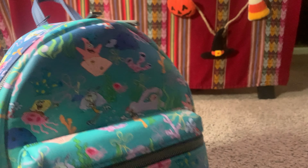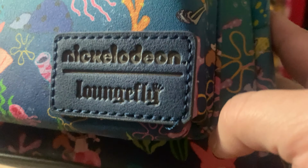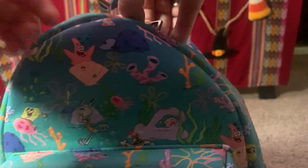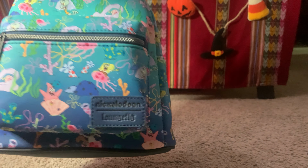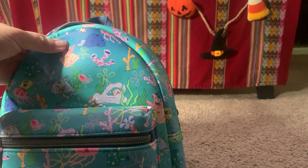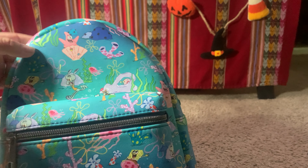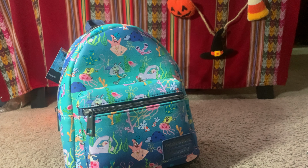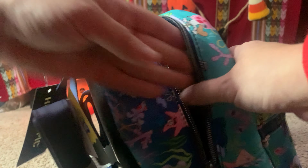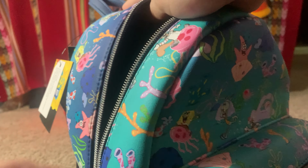And the tag says Nickelodeon Loungefly. And the inside, this mini, they're cheaper at Hot Topic, they usually don't have any lining. Like the most expensive Loungefly is from BoxLunch or Shop Disney. So this one doesn't have any lining, it's just blue, but they always have pockets and it's super cute.